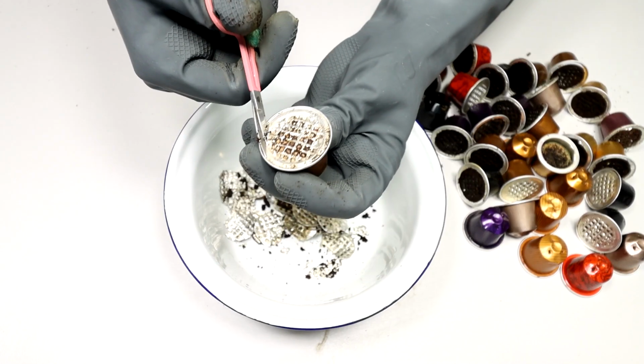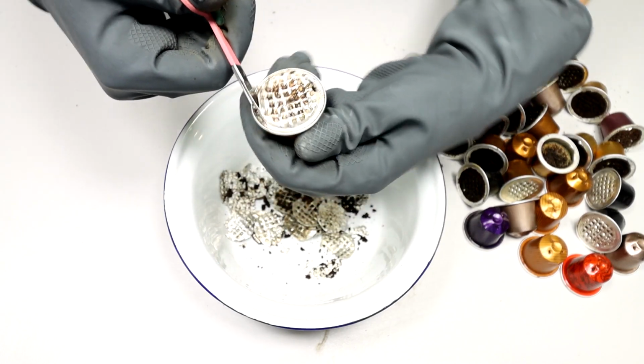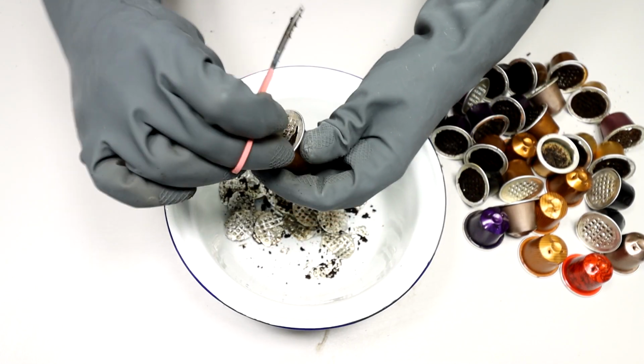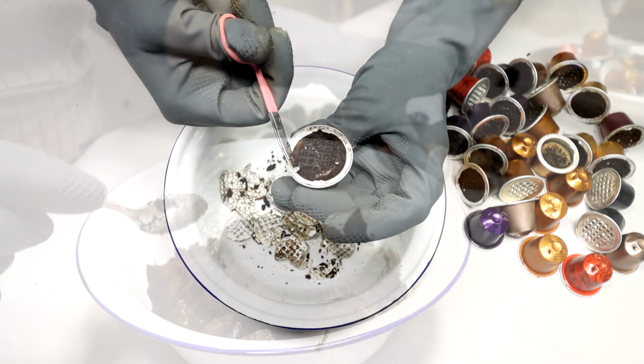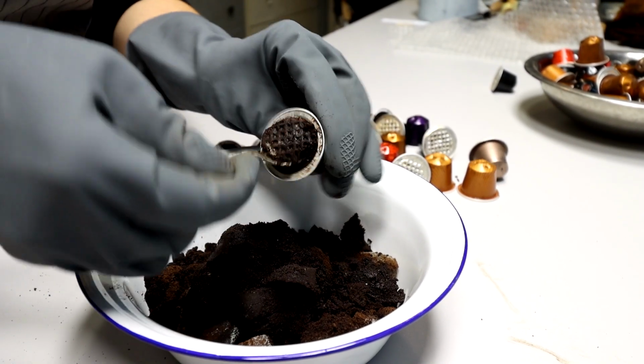After receiving the black bags with the coffee capsules for recycling, I cut off the protective foil from the top of the capsule and with a teaspoon I scrape out the coffee grounds. Then I wash and clean the capsules.